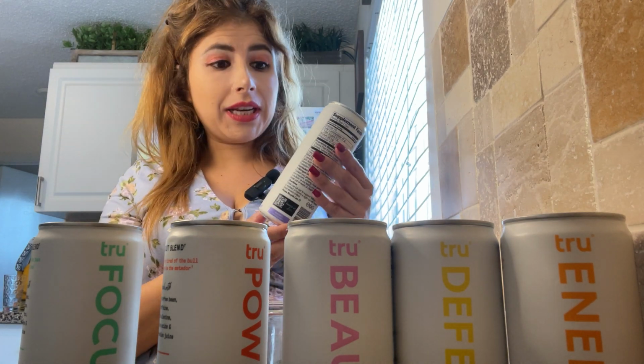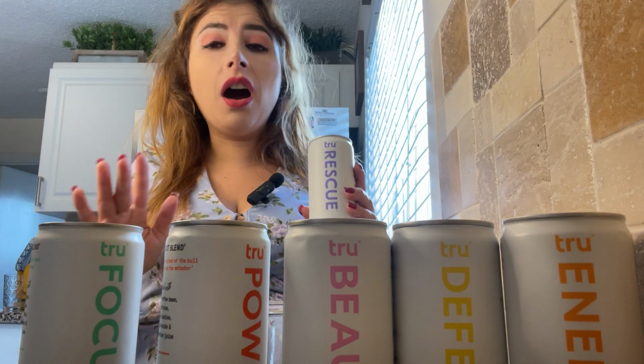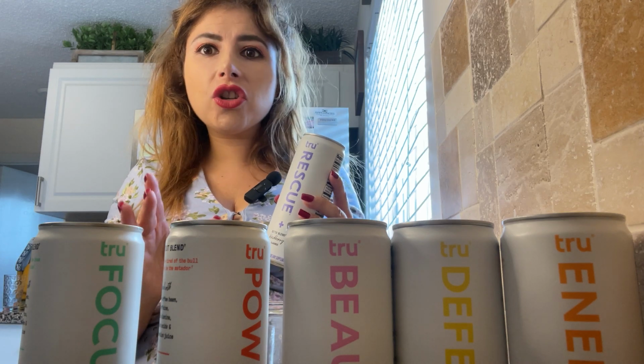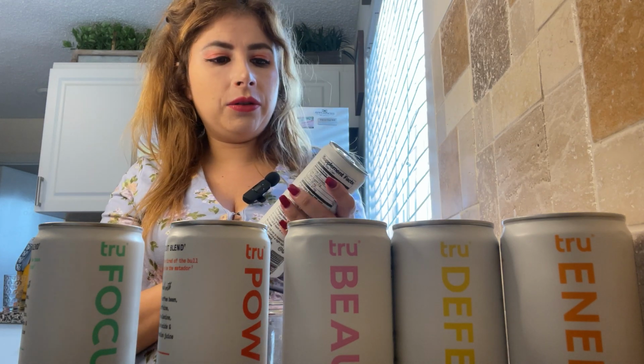So there are drinks. Most of them are 10 to 25 calories, which is awesome. They have real fruit juice. They don't have added sugar. Some of them have caffeine, but most of them don't.